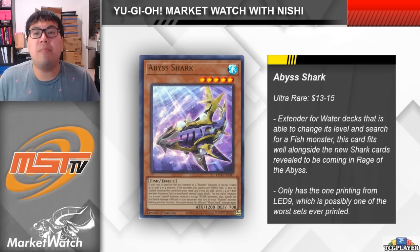Up next, we have Abyss Shark. This card is a pretty obscure monster. It's a level 5 water fish monster that can special summon itself if you control all waters, and it searches for a level 3, 4, or 5 fish from your deck as well. Now, this card does lock you into water monsters, but the cool thing is that if you use it to make a number Xyz monster, you can also treat it as a level 3 or 4 instead of a 5.